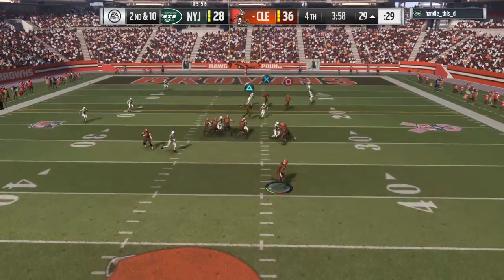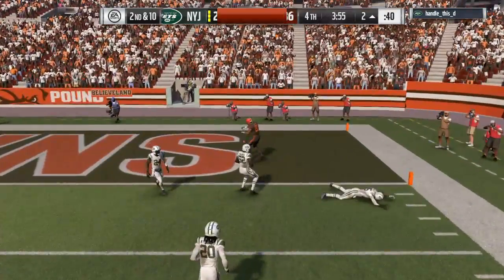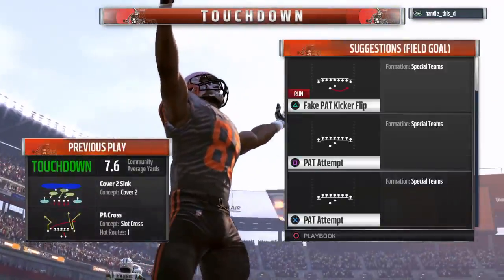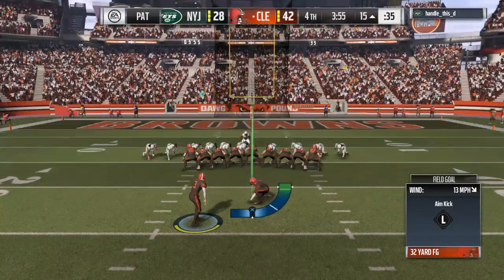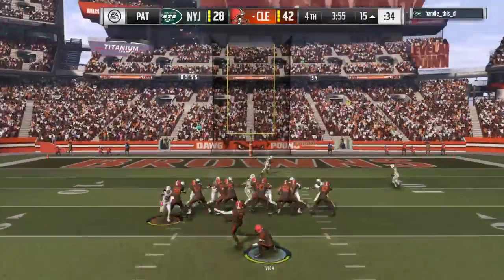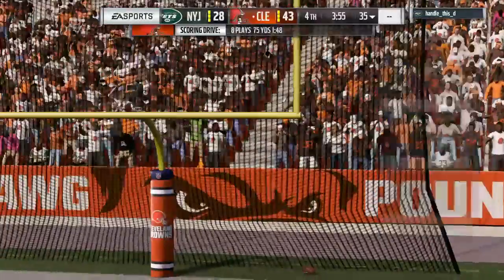In motion right comes Gordon. On play action, they'll throw. They'll roll him out right. And he is into the end zone. Touchdown, Cleveland. Ross Travis, his 2nd touchdown on the season. And the Browns add 6 to their lead. And he knocks it through.